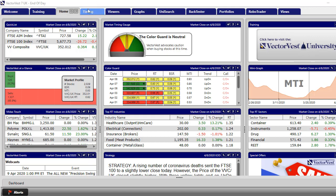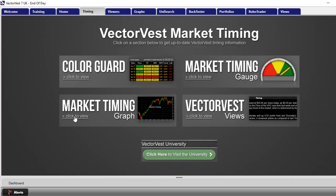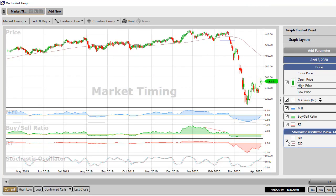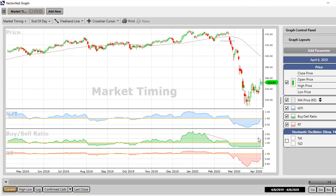If we have a look at the market timing chart on VectorVest, there's the chart, and as you can see, the MTI, the market timing indicator, a proprietary measure of momentum, which in fact encompasses the rate of change of the price of the VectorVest composite and the rate of change of the buy-sell ratio into the one measure. When that gets up above 1, and it's at 0.93 now, then the underlying trend will move up.